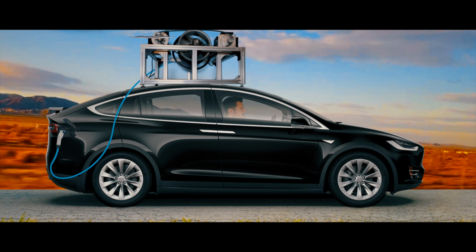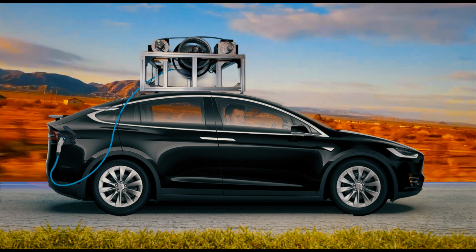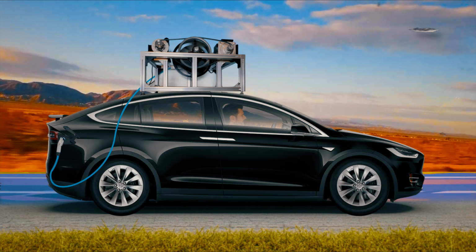But then I gotta plug it in and charge it every night. There's gotta be a better way. What about this? What if we could just charge the car while driving? I'm going to rent a Tesla and build me a range extender so I never have to stop for charging.